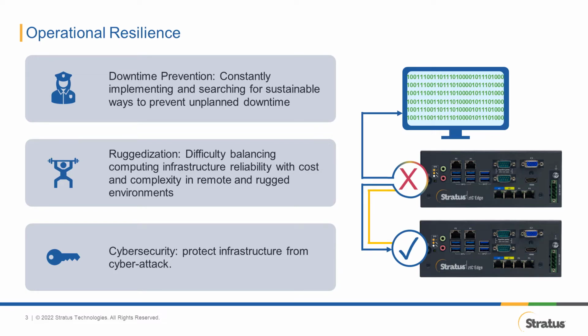Operational resilience means, number one, preventing unplanned downtime from happening. Your software is only as good as the platform it runs on. For mission-critical applications, you need a platform that prevents unplanned downtime. You need an edge platform that provides redundancy that is easy to implement.